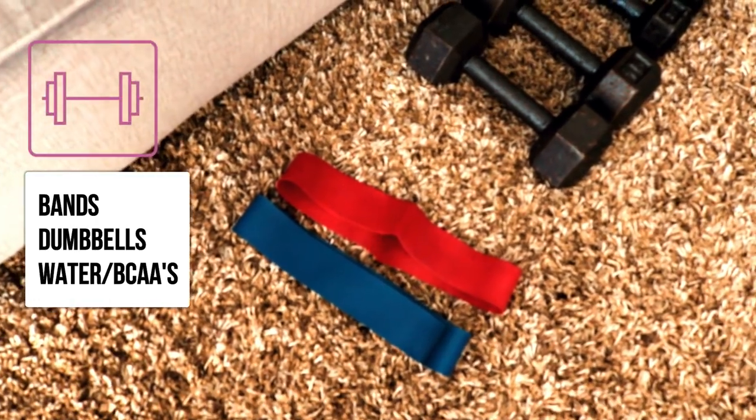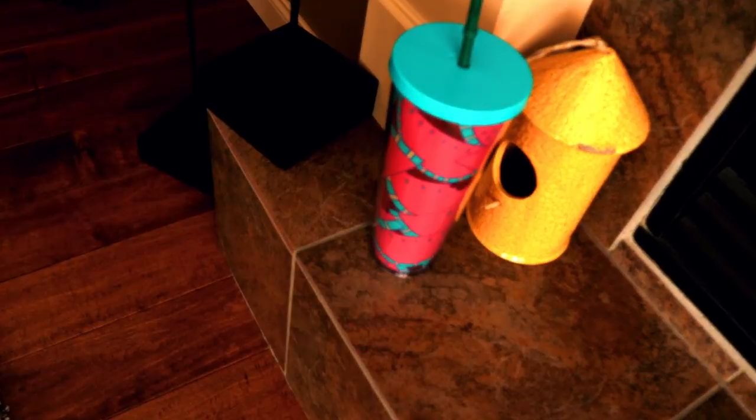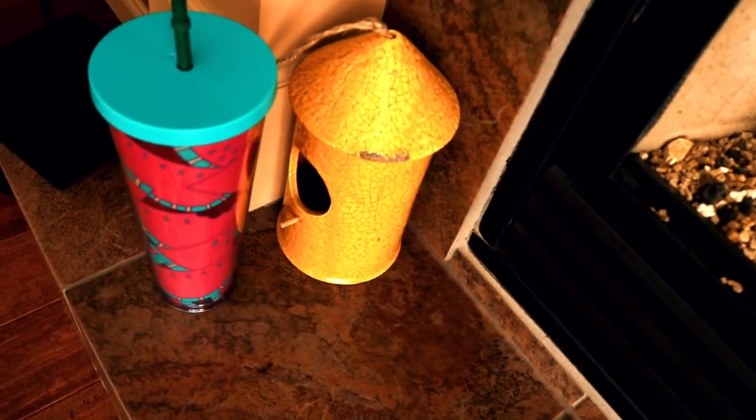All right, you're going to need some bands. You're going to need a variety of dumbbells. You're going to need your water or BCAAs, and you're going to need a birdhouse. I'm kidding on the birdhouse. Why would you need a birdhouse? It doesn't even make any sense. Okay, let's do it.